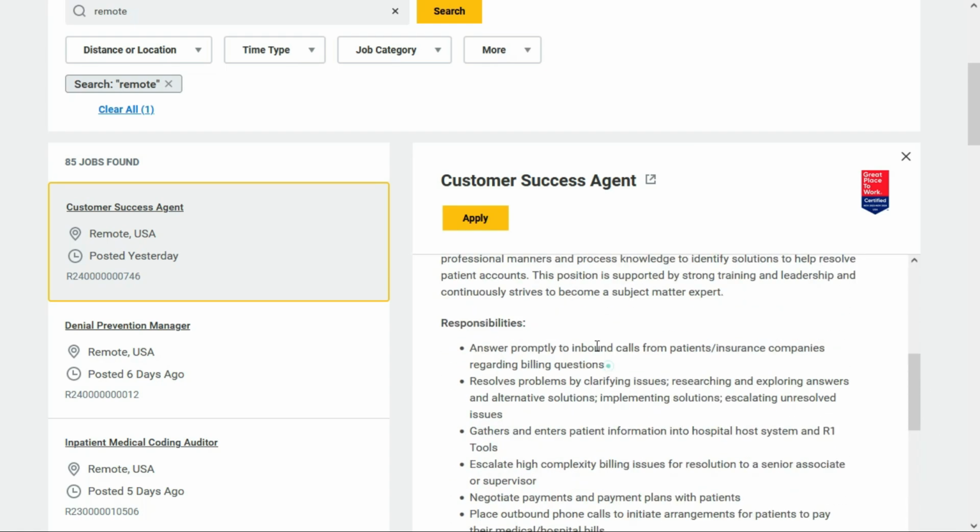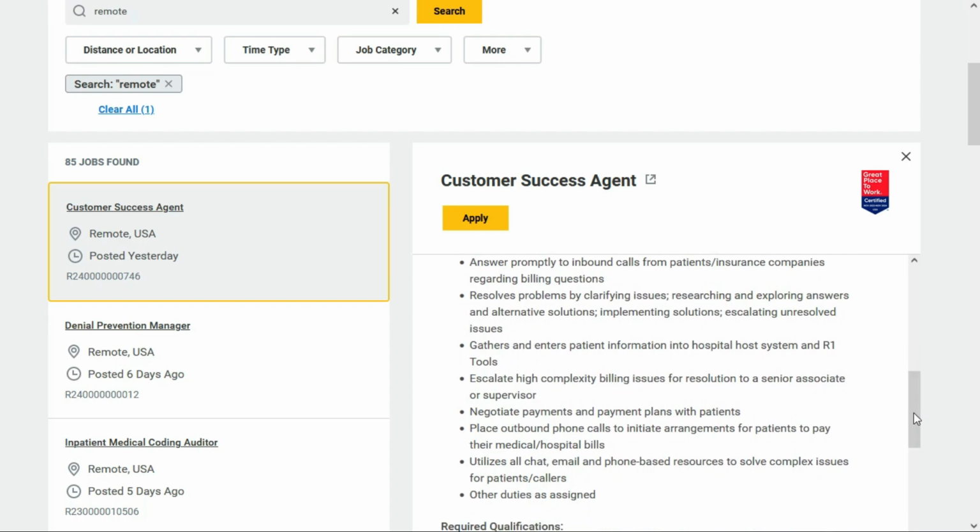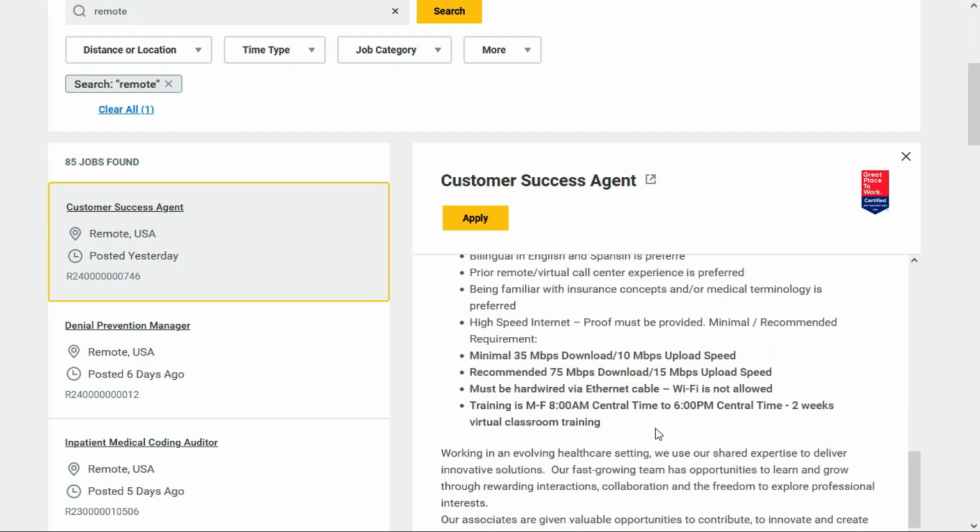So in this role, you'll answer inbound calls from patients and insurance companies regarding billing questions. You'll resolve problems by clarifying issues, researching and exploring answers, and gather and enter patient information into hospital host system. So there's going to be quite a bit of phone work and data entry in this position, and don't forget they will train you in this job.